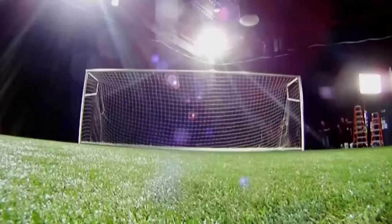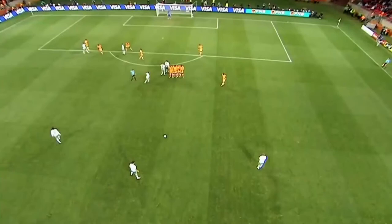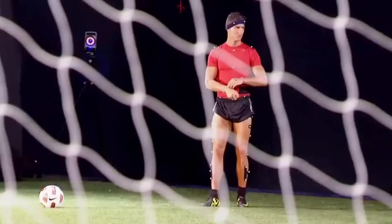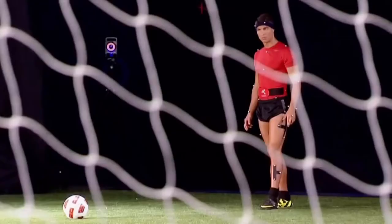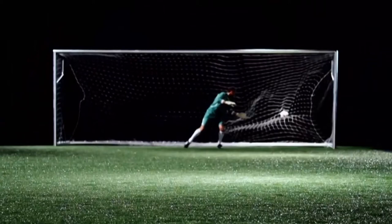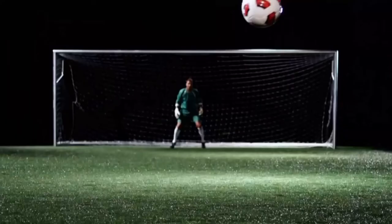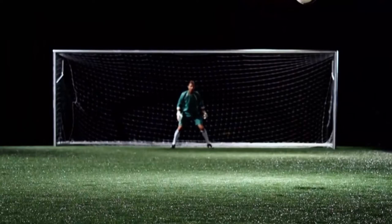Andy has set up the lab with the goal 20 metres away. To begin, Ronaldo will take a free kick, employing the technique he uses to bend the ball over a defensive wall. OK, Ronaldo, and play. It may be over in the blink of an eye, or 900 milliseconds to be precise. But what happens during this time is fascinating.